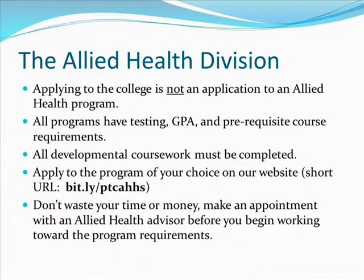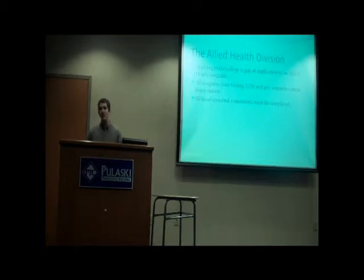As a part of that application process for our programs, you have to understand that there are certain testing requirements, there may be a GPA requirement, and there are certainly prerequisite courses that must be completed to be eligible for pretty much all of our programs in the Allied Health Division. At minimum, that is going to include the completion of all your developmental courses. So if your ACT or your COMPASS exam was such that you needed some developmental coursework before you can take your freshman English and your college algebra and those kinds of classes, those do have to be completed before you would be eligible for any of the programs.